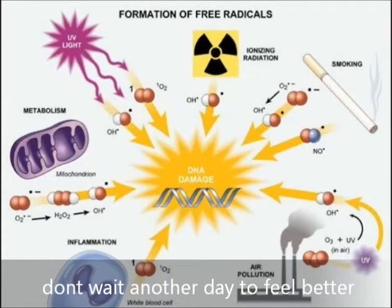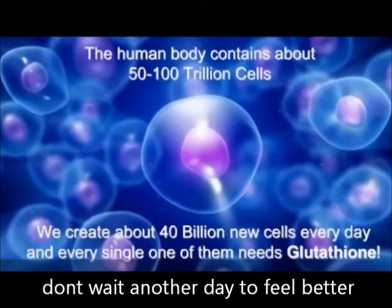Also, it's critical for our immune system. It helps boost our energy levels. It protects our cells. Every cell and tissue in the body is protected by optimizing the glutathione level. And it needs to be reduced glutathione, not the oxidized glutathione. The oxidized glutathione is the glutathione that's used up.